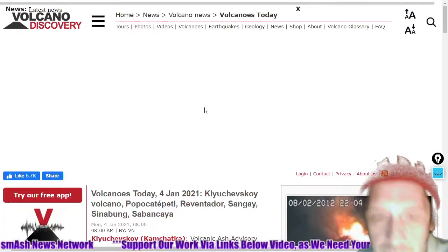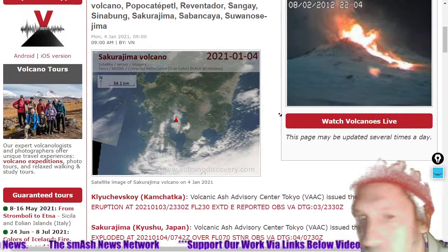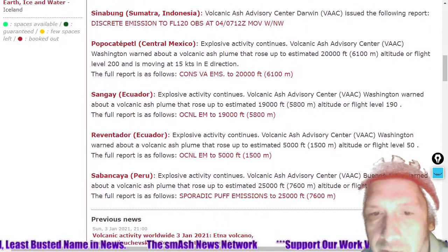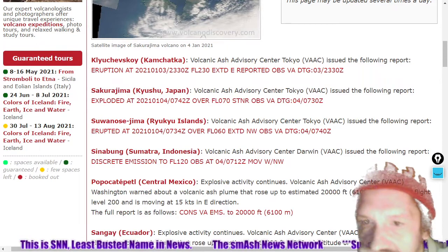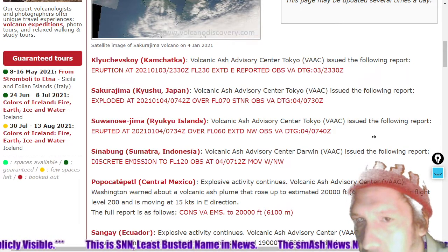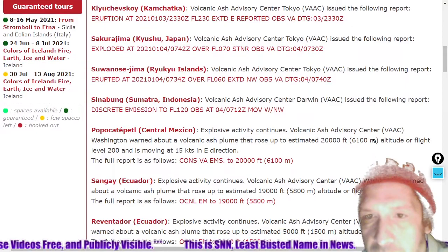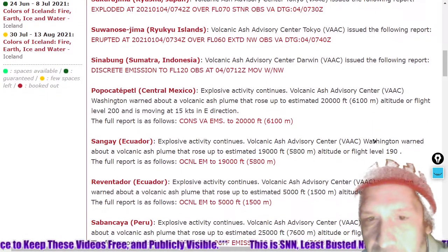Let's see which volcanoes are erupting. Looks like Klyuchevskoy is, as well as Sakurajima, Suwanosejima, Sinabung, Popocatépetl, Sangay, Reventador, and Sabancaya. All producing ash plumes between 23,000 and 6,000, 5,000 feet.